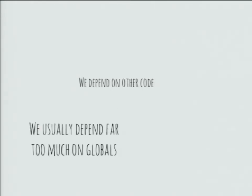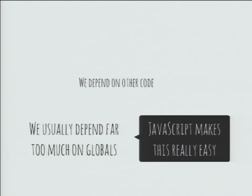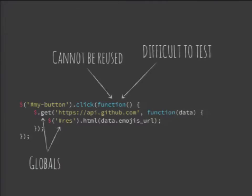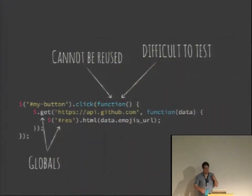First, we depend on other code. We usually depend far too much on globals, and JavaScript makes this really easy. We can just take an example here. If we have these 5 lines of code that we started with, this seems really easy. But there are a lot of problems here when our application grows. First of all, this function that is called when the button here is clicked cannot be called or reused in some other context. So if we have somewhere else that we want to perform the same function, we need to code that stuff again.